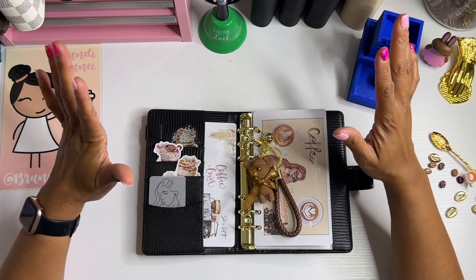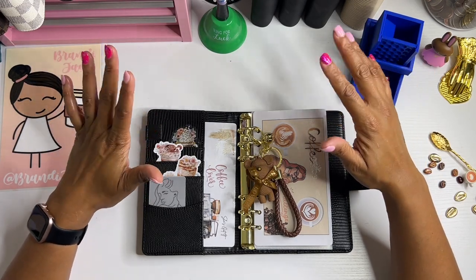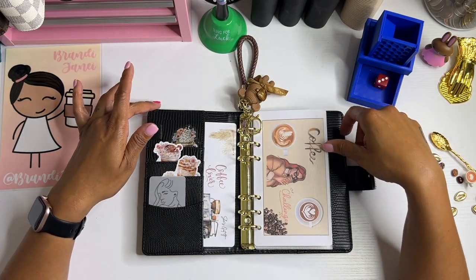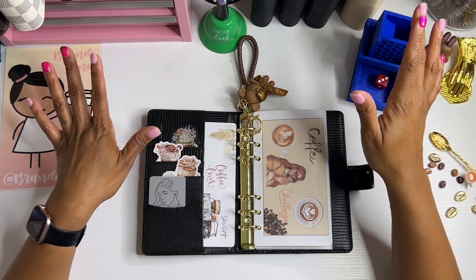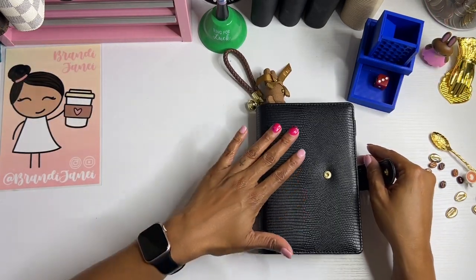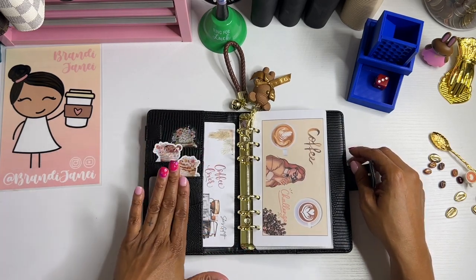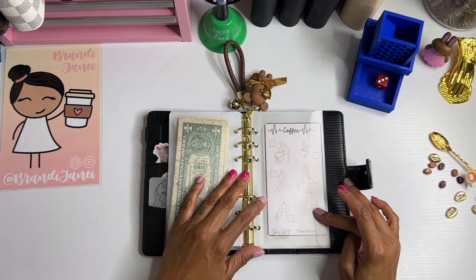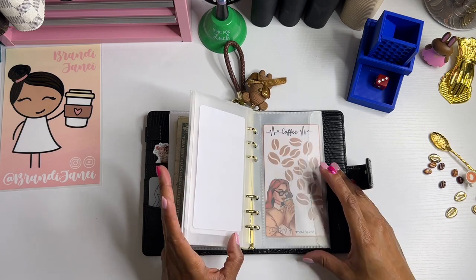Okay, you guys, I got this really cute binder from She's Got It, and I absolutely love it. It's this beautiful black binder. I got this dashboard here, some stickers, another dashboard, and then some challenges, which is what we will be stuffing today.